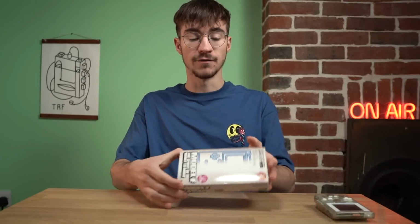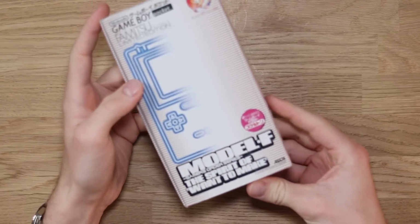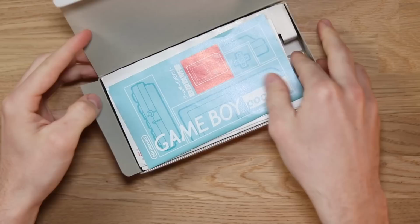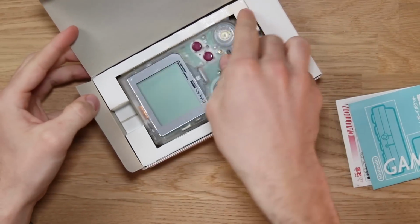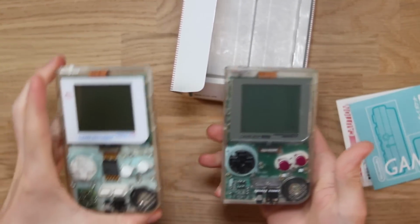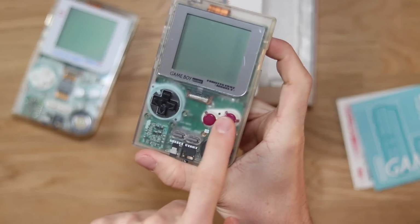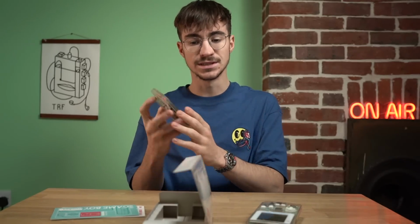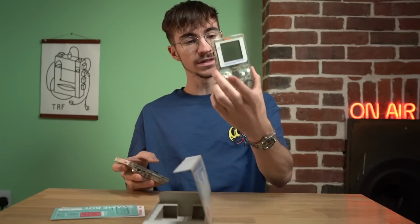Now this was not actually the only Famitsu Game Boy. I've also got this one, which is a Famitsu Game Boy Pocket, and we're going to take a look at this in another video, but as you can see it's an absolutely gorgeous box design as well. But when you open this up, you will discover that the Game Boy is very, very different to this one. These buttons here were taken off of the grey DMG Pocket, so they're not actually limited to this Famitsu model, whereas on this Game Boy Light, this is the only place that they are seen.